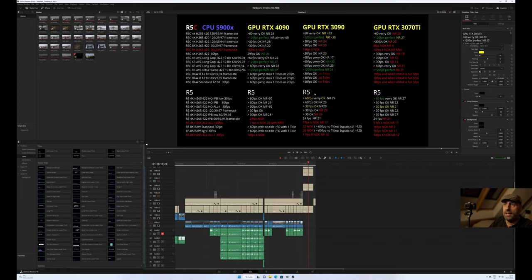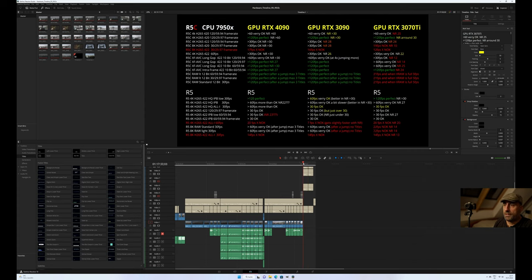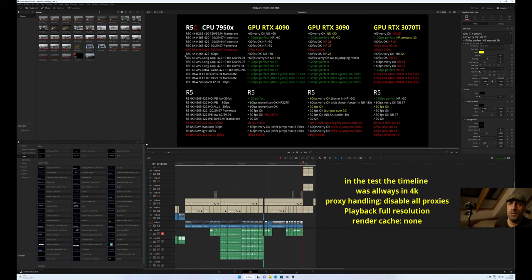with the 3090. And you see this one here, the R5 4K H265 422 All I in 60 FPS. It's not workable, neither with the 4090 or the 3090 or the 3070 Ti. So if you go over here, it's still not good. Okay, this here has been at 20 FPS, but yeah, you cannot work with that. At least I can't. And here also with the fast CPU, you see if you have the 3090, there are some more formats where I would say it's not good to work with, or at least you would have to use proxies to work with these ones.